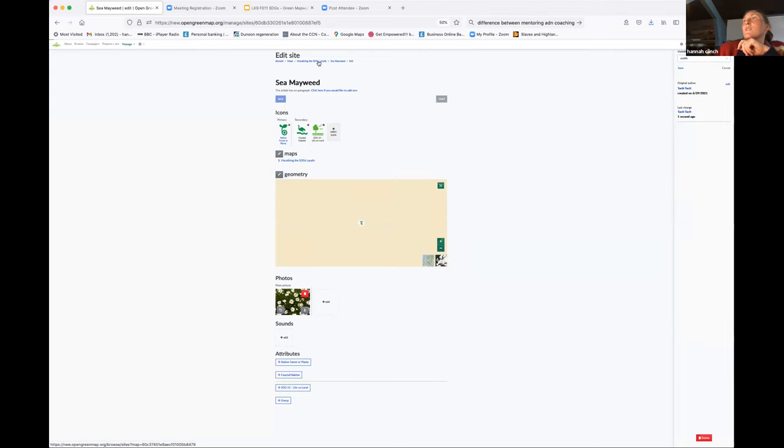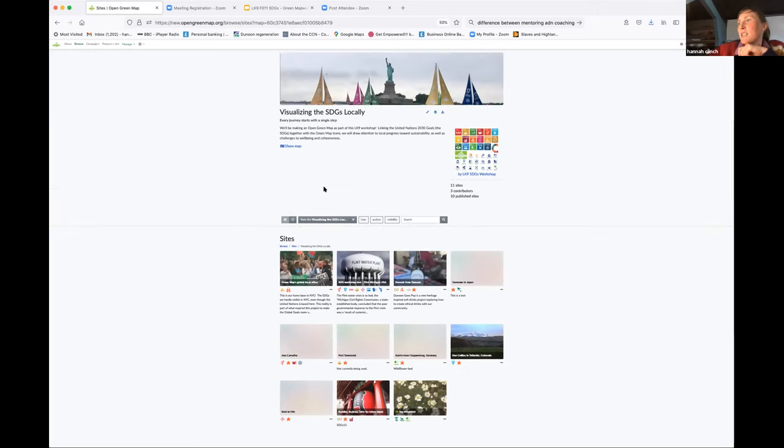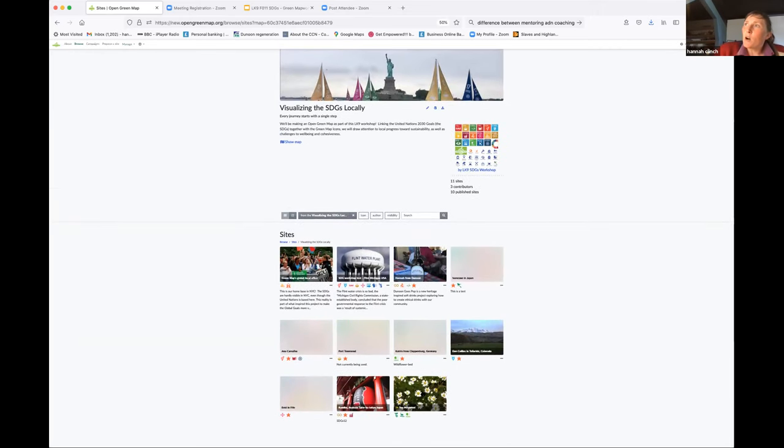So if I go now to the Visualizing the SDGs map, we now have sea mayweed. That was me adding that sea mayweed. I can go back in from this view and edit if I want to as well. It's just a really flexible and easy way of using the Green Map system. So I will stop sharing and hand over to Wendy.